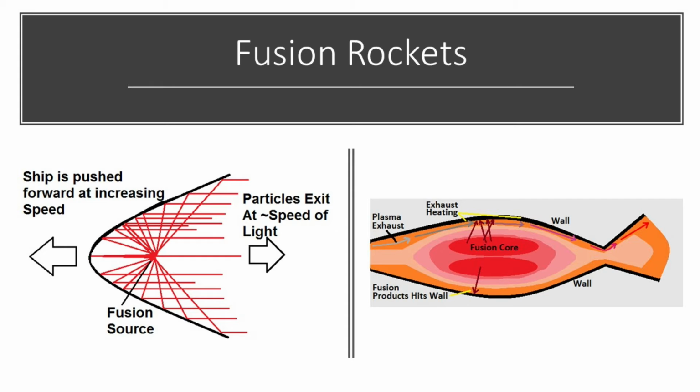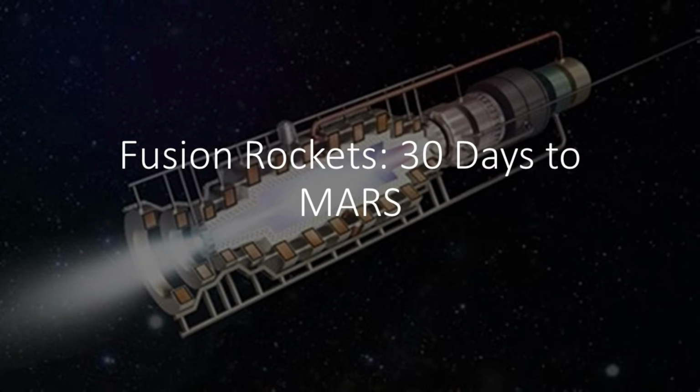And so that approach for fusion rockets can get you to Mars in like 90 to 120 days round trip. You can get to Mars in 30 days, and then you can spend a month on Mars, and then you can come back in like 50 to 60 days. So 100, 100 and change round trip to Mars using this fusion thruster approach.